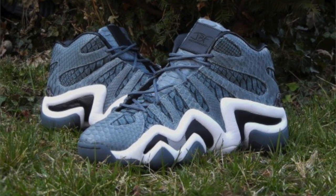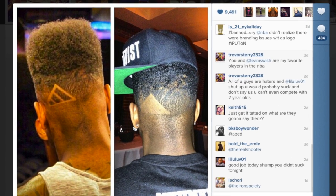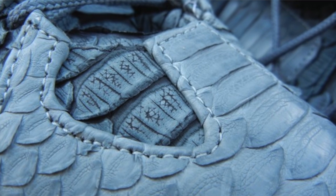Iman Shumpert plays for the New York Knicks, and if you don't know, he actually shaved the Adidas logo into his head, but he had to shave it off because the NBA doesn't allow them to wear branding on their bodies or something like that. But let's get back to the shoe, and unfortunately this is a one of one, so you will not be able to get a pair. However, you should know that the shoe was made out of gray python leather and suede.